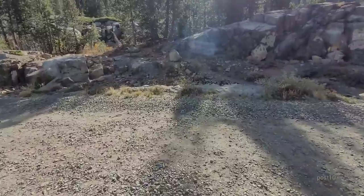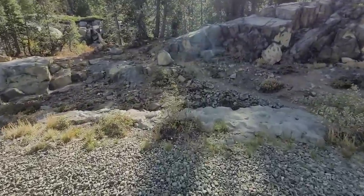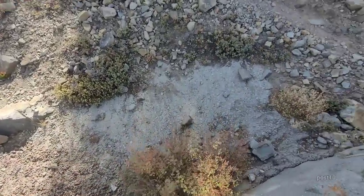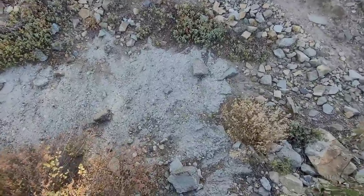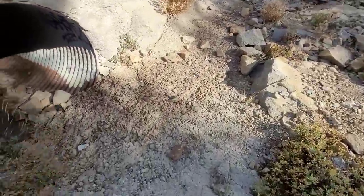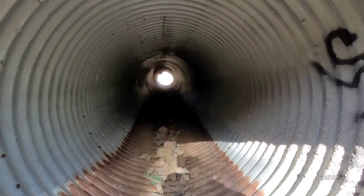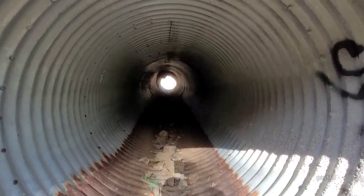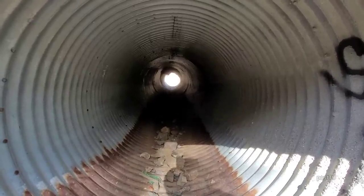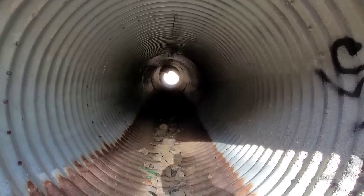They gotta add some gravel under that if they want this trail to survive in the long term. Or put concrete like the entrance. That's a great idea. Let's go see what condition this is in. Not bad shape at all, not a hole in it. Looks like a little bit of damage on the end, but this thing will still be good probably for multiple decades. It's not raining as much here as it used to.